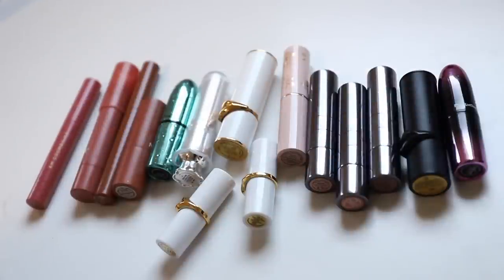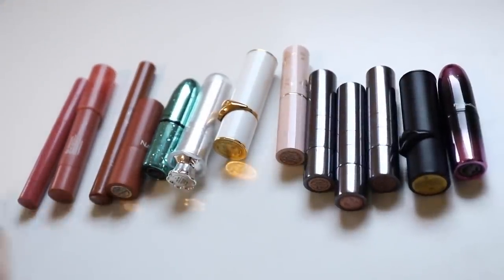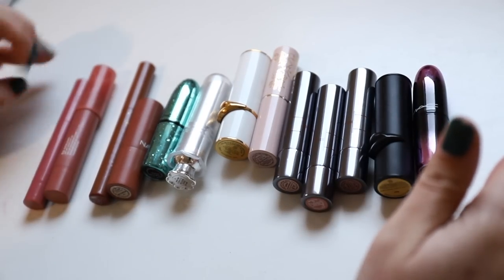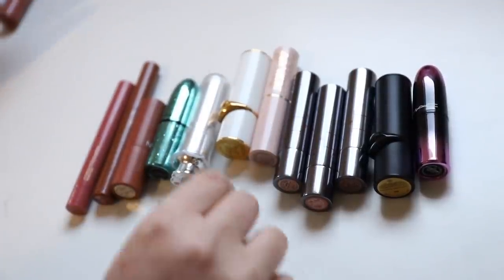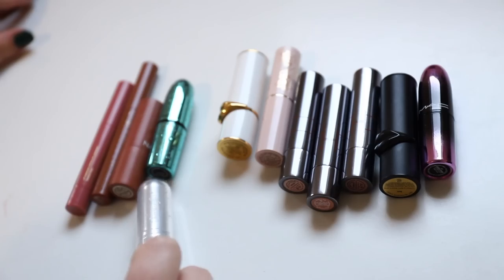All right, so out of all of these, I'm going to pan the minis from Pat McGrath because they will be gone very quickly. I'm also going to pan my ColourPop Just a Tint. It is nice. It's getting a bit old though, so panning it is. And I'm also going to pan this Benefit one because it is similar to the MAC one.